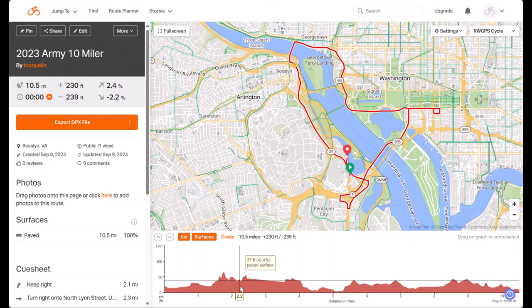If you maintain your pace and just your rhythm of things, you will start to actually catch up to some people or prevent the distance from growing in between you two. Now, again, another major danger on this course is these next couple of miles once you get to the bridge.